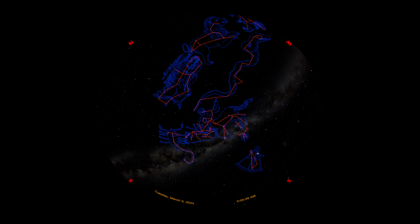She sent Scorpius on him to fight him. Eventually, Scorpius stung Orion at the same time Orion killed Scorpius. So she put them both in the nighttime sky, but on opposite ends from each other. So they're never up, or very, very briefly up, at the same time. So we see Scorpius during the summertime, and 6 months later, we'll see Orion during the winter. So that is how the Greeks saw this constellation.